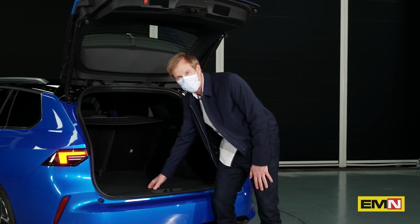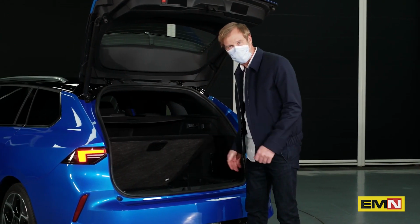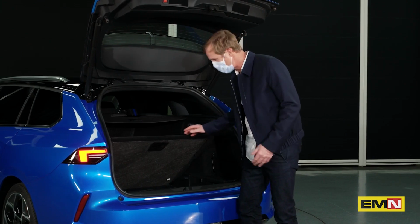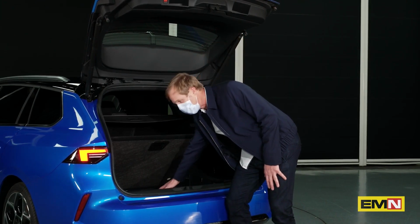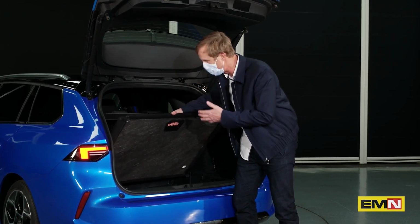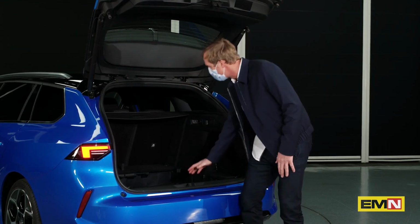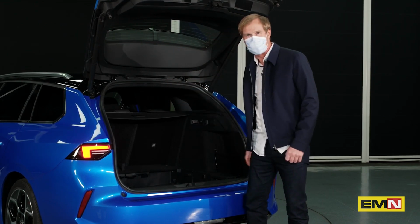And then we have this special double load floor, which can be used in two positions, either angled like such to access any space needed underneath, or if you want to maximize the height of your storage, you can drop that all the way down flush, and this gives you of course ample height to play with.